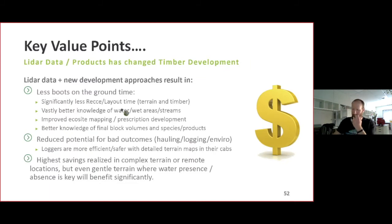So some of the key value points I really want to emphasize is that LiDAR data and products have changed timber development and the pre-planning that we're doing. The LiDAR data and the new development approaches result in less boots on the ground. It reduces recce time, it speeds up certain phases that we would normally be doing out in the bush, and it gives us a more informed picture of what's out there. And we reduce potential for really bad outcomes.